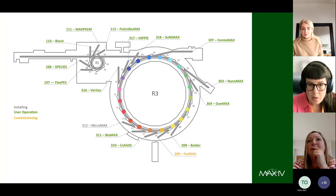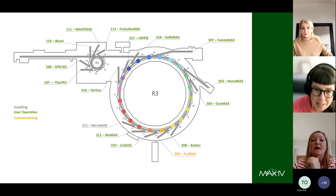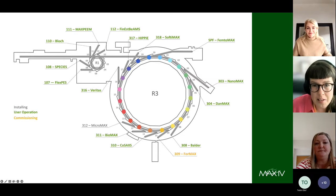And then if we look at the facility from above, if we would take the roof off, then we would see something like this.